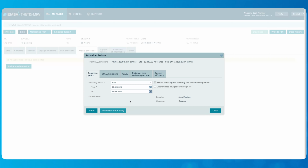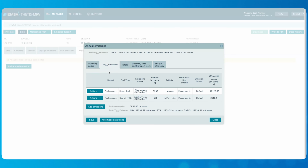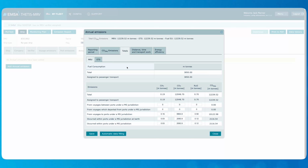We have confirmed that only voyages and port calls falling within the specified dates of the reporting period shall be included and any previously manually added data overridden. We can see that the emissions data previously reported in voyage and port emissions, falling within the period from 1st of January until 15th of May in our example, have been translated here.